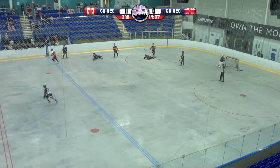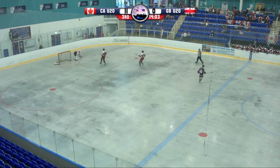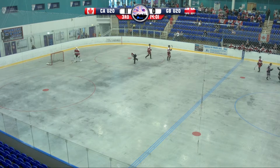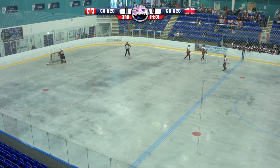And it's going to be a Great Britain power play coming. Tyler Richardson gloves the ball. Tripping penalty on Canada. And Great Britain go to the power play.